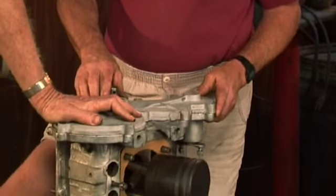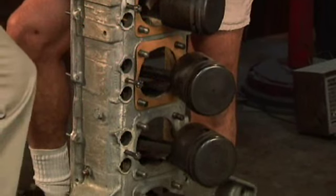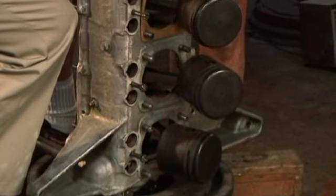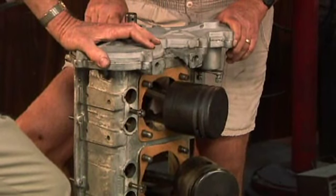Okay, now you're rebuilding this engine, I understand. What is this? This is a 1916 Willys Overland 4-cylinder. It's in the process of being refurbished right now. We don't have to rebuild a lot because most of it's in pretty good shape. We're just cleaning it up, checking all the tolerances, and reassembling it.